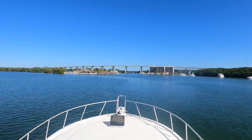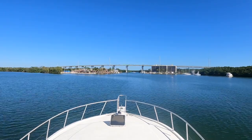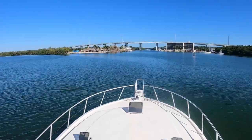So we headed up, and the one bridge had plenty of clearance. We need about 33 feet with our outriggers up. Fun thing about going under this bridge is that we saw some dolphin.